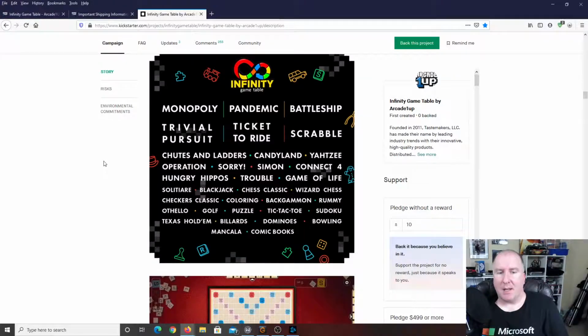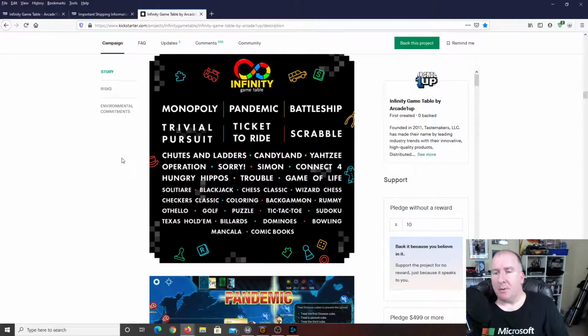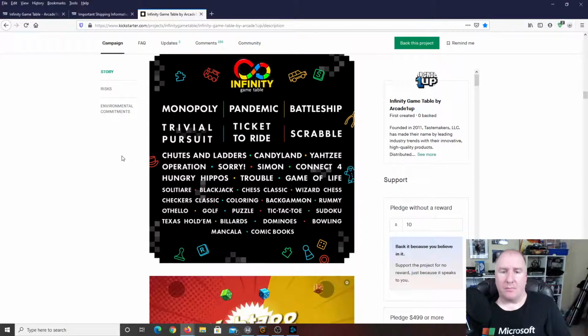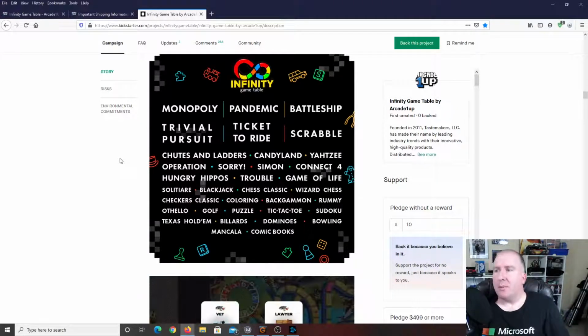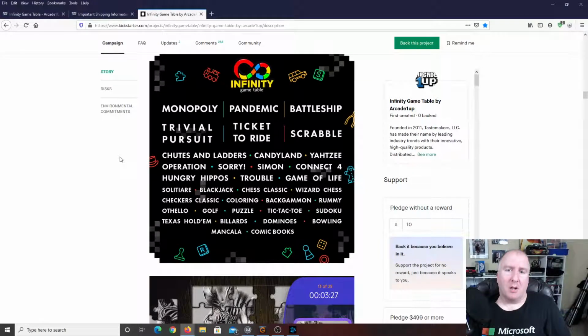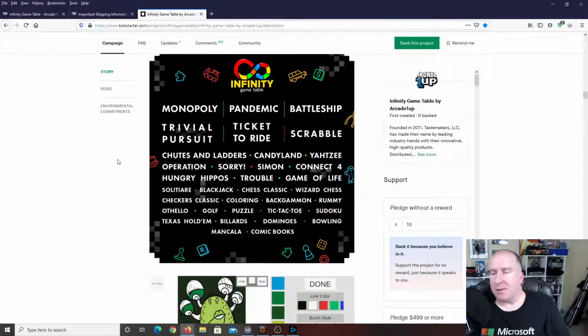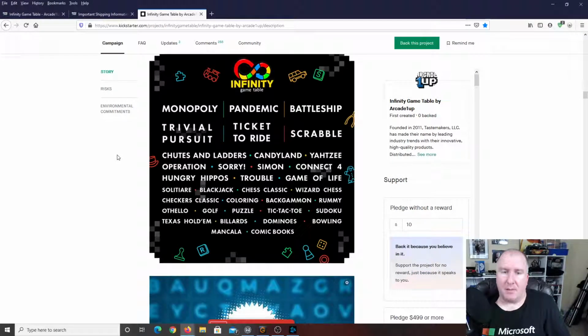These are just some of the games that you are looking at that are very popular with people at home. Families don't play board games with each other anymore. They play video games. They get on their tablets. They get on their smartphones. And they really don't interact with each other. So this table would be great to bring a game night to families.